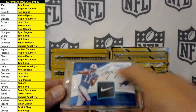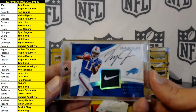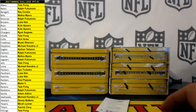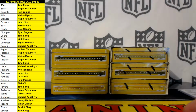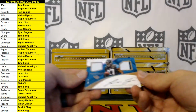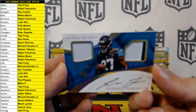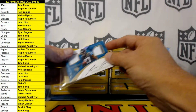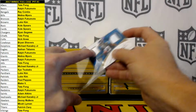The blue and the blue and the... Oh, man. That is a good-looking card. Congrats, Melina. The 101 Zay Jones. Our first 101. How about this? Another nice one. 4 of 10. Leonard Fournette. Dual patch. Auto, single, two color for the Jiggy Jaguars.